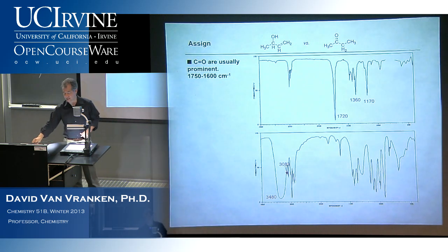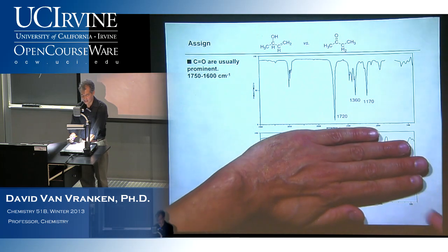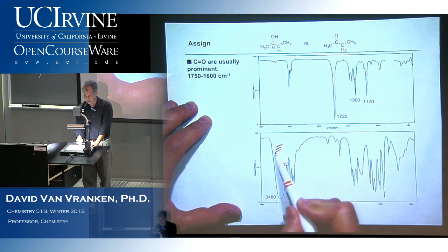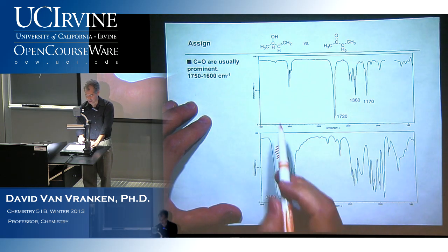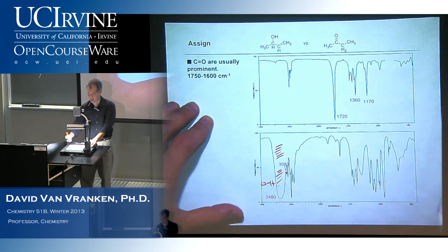But what's even clearer to me is which one is the ketone. I don't even have to look at the bottom spectra. If I never showed you the bottom spectrum, so I hope you can all see here, there's this huge peak, this broadened peak at 3480. That's the OH on the alcohol. So that's the OH peak. So this bottom spectrum is the alcohol.